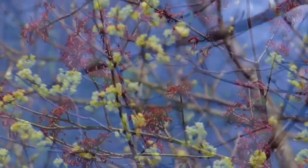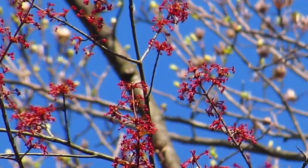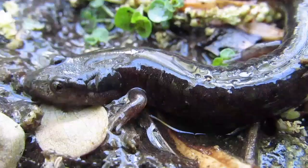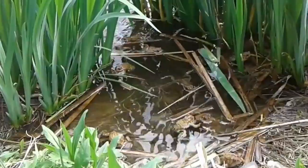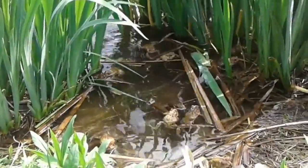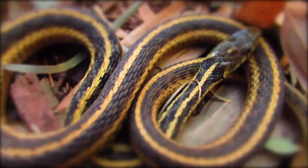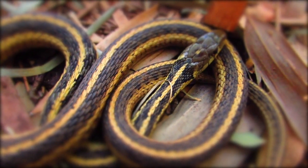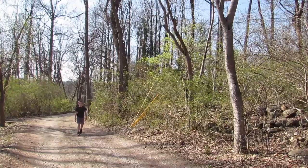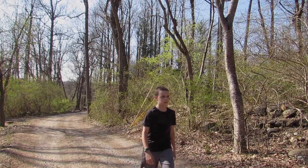April. From the big to the small, this month is full of natural activity. My goal is to safely catch as many of these animals as I can find, and although it is difficult at times, I often find myself in the right place at the right time.